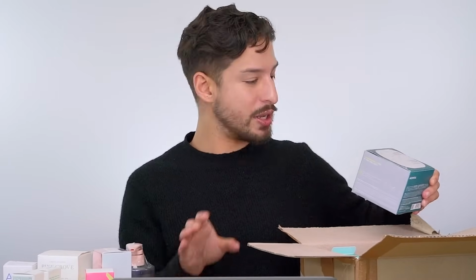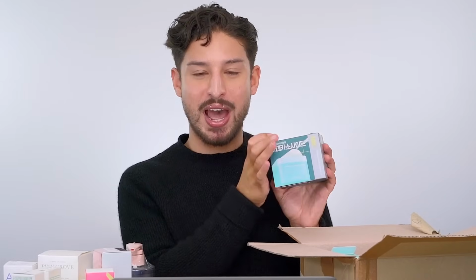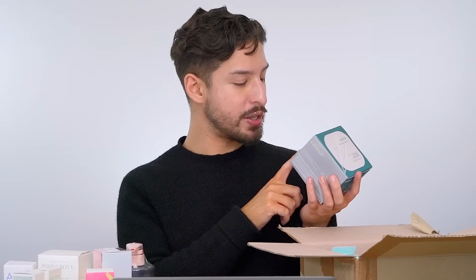So I have the Ampoule. I got the toner, which is in my kitchen right now, actually. Then I have from MEDI-PEEL, Metacasticide Blemish Pads. These are really nice. I like to use these as little spot treatment sheet masks. So I'll take the pads and place them where I have more problem areas, usually where I shave and I don't want ingrowns.